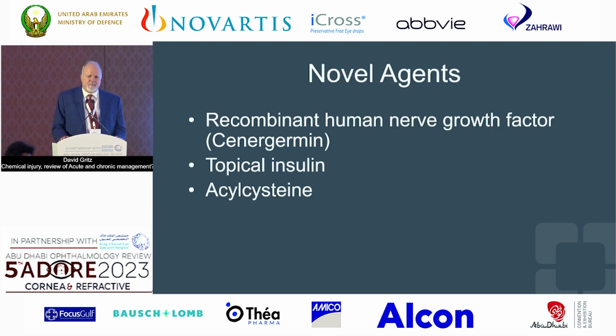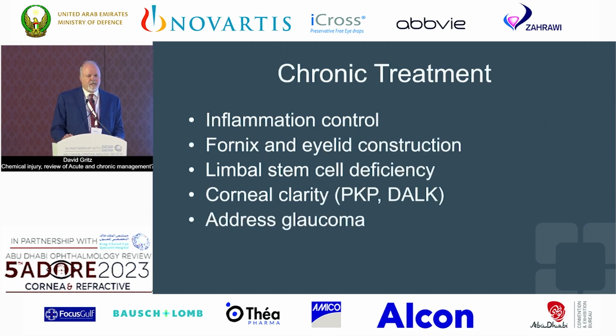Novel agents that may be helpful include the recombinant nerve growth factor, topical insulin, acetylcysteine. In the chronic treatment phase, the goal is still inflammatory control, either with topical steroids, but also systemic immunosuppression may be helpful in those patients. Systemic steroids initially, but then followed up by medications such as mycophenolate or cyclosporin are two of the agents that are often mentioned.